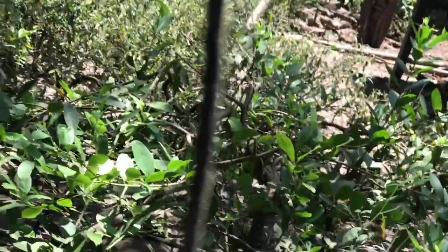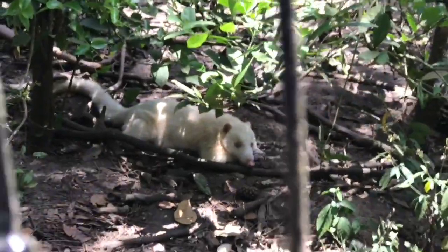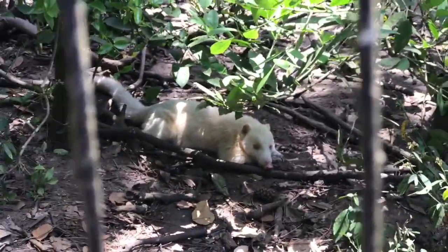And then this is a nice little cute thingy. I don't know what that is. But it's cute. I didn't see it. Well, that's a lot of things. I wish we could see the tiger. I want to see it.